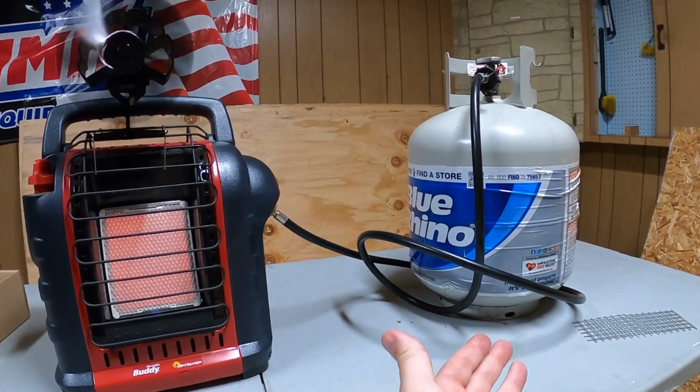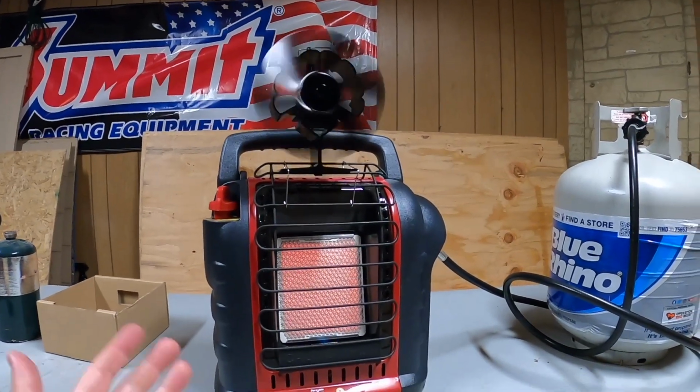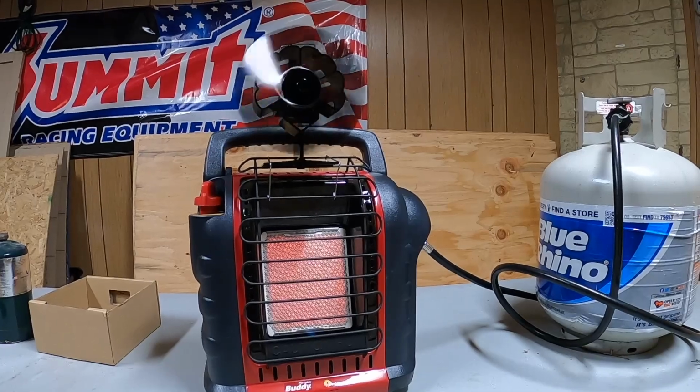The addition of the fuel tank to run it all night and then the fan itself to heat the entire room is the best way to get the most out of your Portable Buddy heater.